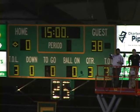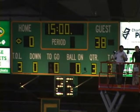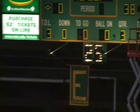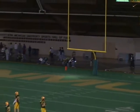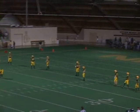Welcome back. We're just about getting ready to start the second half. Grand Valley State leads Northern Michigan 38-0, and in the first half it was the Brad Isaac show for Grand Valley State. He was 12 for 14 with 266 yards passing and 3 touchdowns. Also, Blake Smolin had 3 catches for 133 yards.